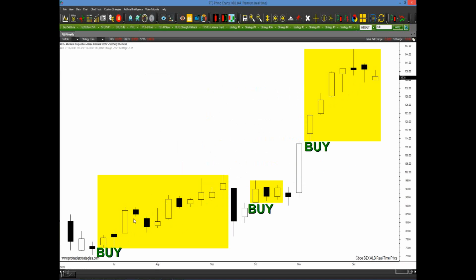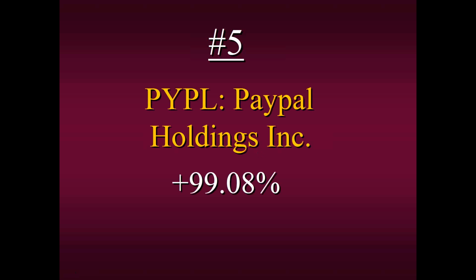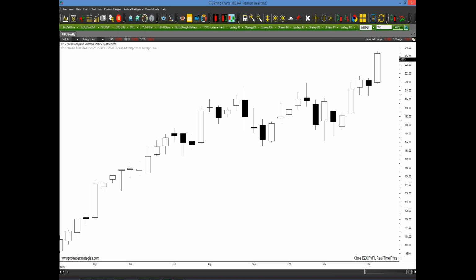Let's go now down, and as you see, these are all the buy signals. Let's go down now to list number 5 on the top 10, and that is PayPal. All right, PYPL up 99% on the year. All right, not a bad little trade. How could we have taken advantage of taking out some of the chunks of this? Click on the PTS XT, and we see that it gave us 3 chances to enter. Here in April, the end of April, another time in September, and then lastly, another time this past couple of weeks in late November, early December.